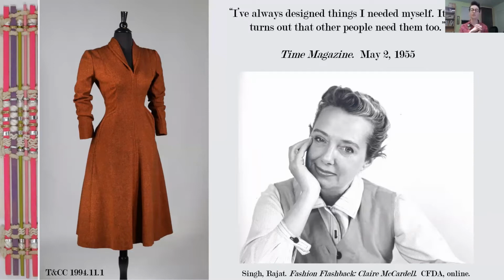Valerie Steele, who is the curator at the museum at FIT, credits McCardell as being, quote, the founder of democratic American fashion, end quote. McCardell's clothes were mass-produced and within the reach of the average woman. And this is a time, right, the late 1930s, 40s, 50s, when fashion, with a capital F, meant the likes of your Christian Dior, your Cristobal Balenciaga, Hubert de Givenchy. McCardell felt strongly that the average woman, the working woman, the housewife, deserved to wear attractive clothes at a reasonable price. Her clothes were designed for the every woman.